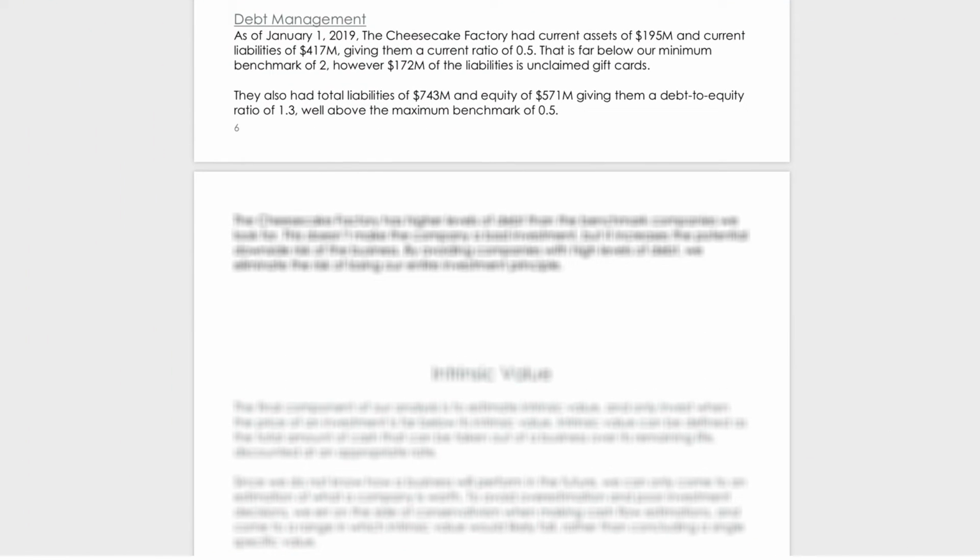So next, let's have a look at their total debt compared to their total equity within the company. Total liabilities as of January 1st, 2019 was $743 million, and they had equity of $571 million, which gives them a debt to equity ratio of 1.3. Again, well above our maximum. This is a maximum we're looking for. So we're looking for below 0.5. So looking at these two ratios, we can look at their short-term and their long-term debt compared to what they can use to pay it off.